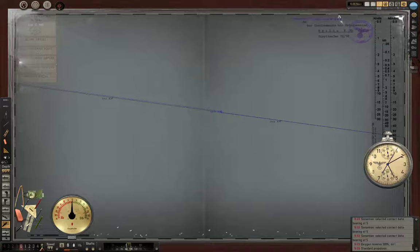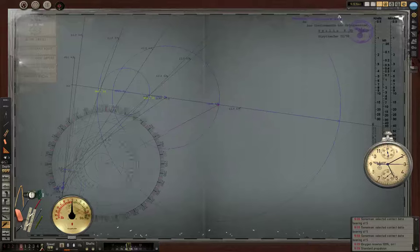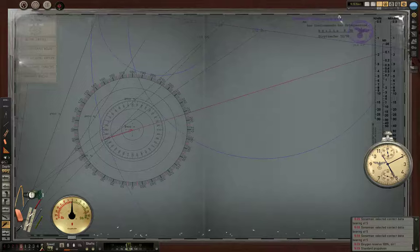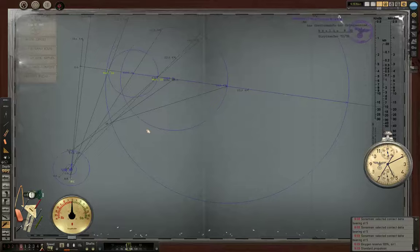Right now I need my protractor tool from the center of the circle to where the circle cuts this line out, there to the contact's position about there, so we need an intercept of 18 degrees. That's all right.